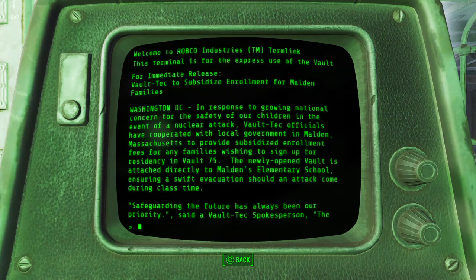Washington DC, in response to growing national concern for the safety of our children. In the event of a crew attack, the Vault-Tec officials have cooperated with local government in Malden, Massachusetts to provide subsidised enrolment fees for any families wishing to sign up for residency in Vault 75. The newly opened vault is attached directly to Malden's elementary school, allowing a swift evacuation should an attack come during class time. Safeguarding the future has always been our priority.